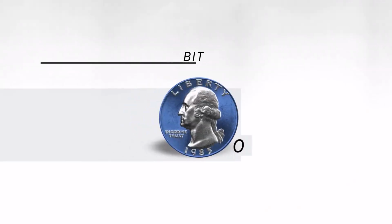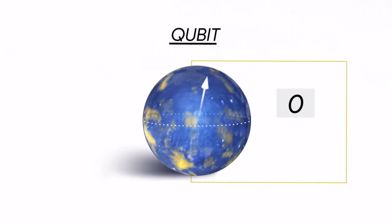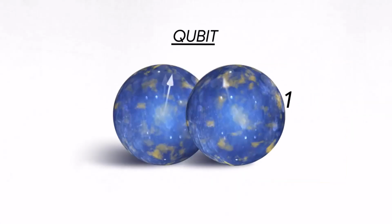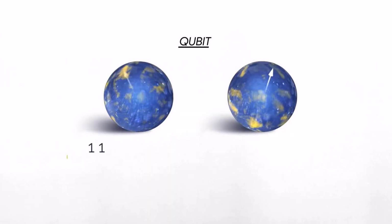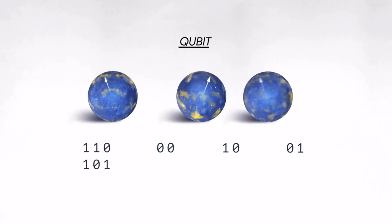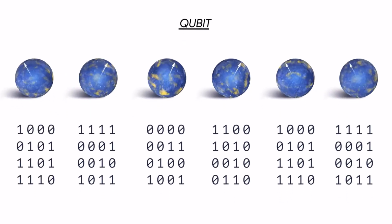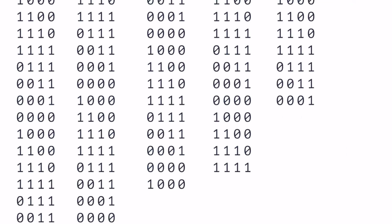The classical bit stores information as a 0 or 1, and a quantum bit can be both 0 and 1 at the same time. If you have 2 quantum bits, then there are 4 possible states that you can put in superposition. With 3 qubits, it's 8, 4 qubits, it's 16. It grows exponentially. The nice thing about quantum supremacy is that it is a very well-defined engineering milestone.